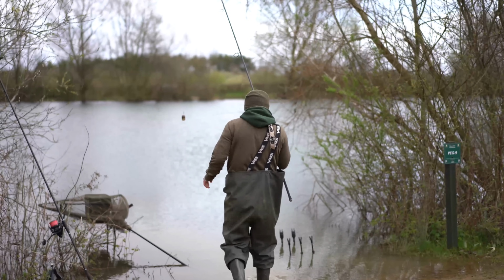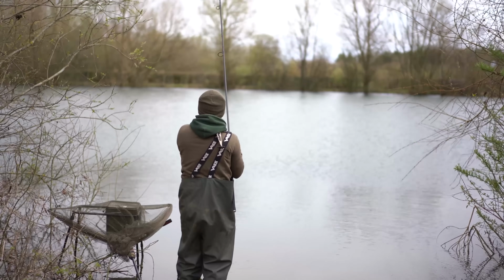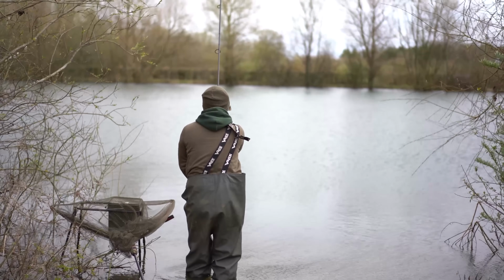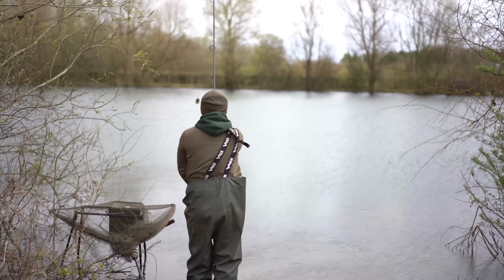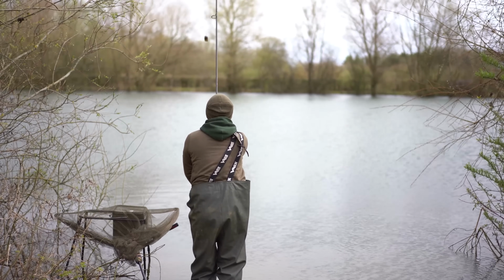So we're into dinner time on day three. I'm sure Peter already let you know it's been a quiet night. I've had more action this morning than I've seen so far though. The fellow opposite, he had an aborted run. I had a savage liner on my middle rod. I'm just going to get these back out now and then I'll explain exactly what I'm doing.